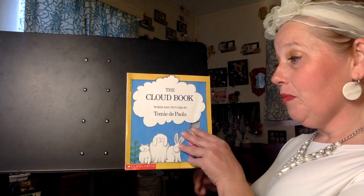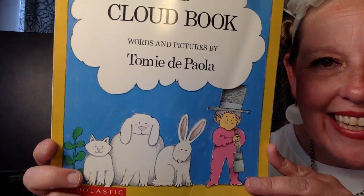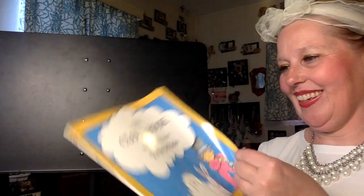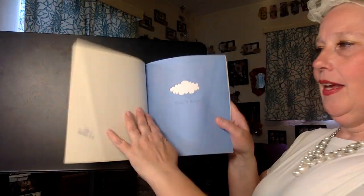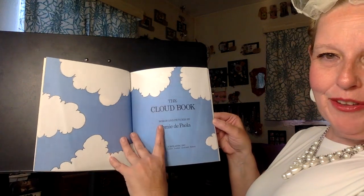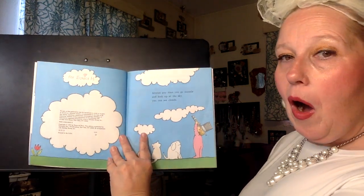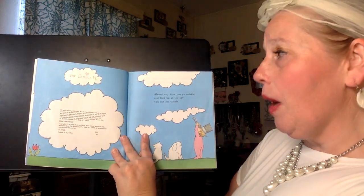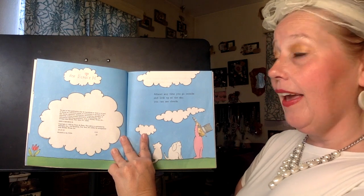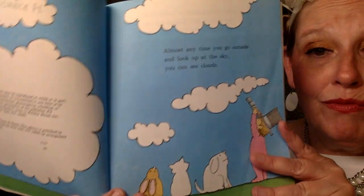Here we go. The Cloud Book. You'll see there's some interesting characters in this story. Just one little cloud, a few more. Almost any time you go outside and look up at the sky, you can see clouds. True.